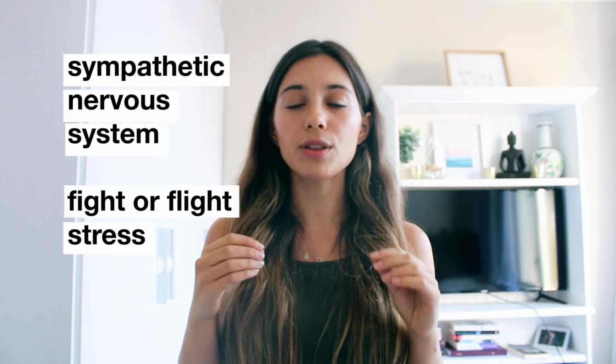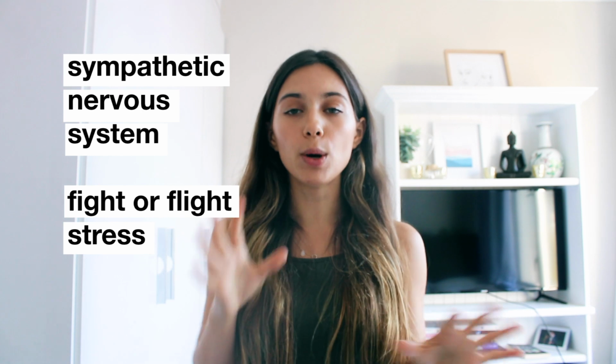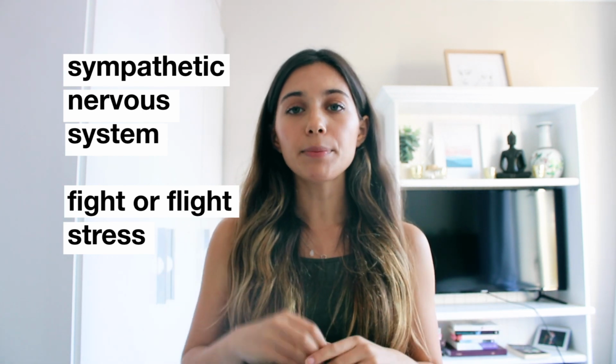Okay, so let's start by looking at our sympathetic nervous system. This is the system that gets turned on when we need to mobilize and take action. So when there's something dangerous or stressful in our external environments, this system kicks in so that we have the energy we need to take action. It's kind of like fight or flight. You get releases of cortisol and adrenaline, so that you can run if you need to run or fight if you need to fight. And this is really great in shorter periods of time when you actually need to take action.